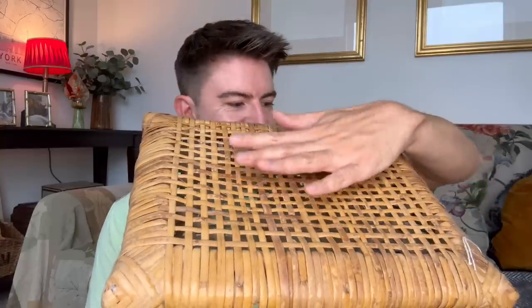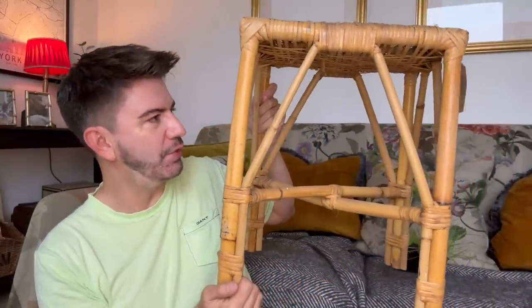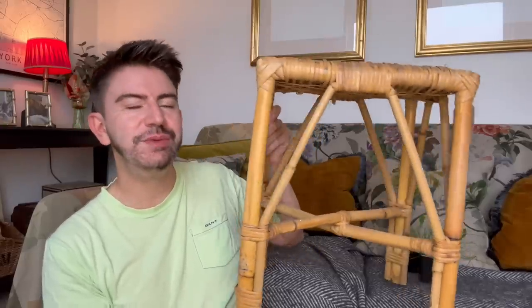I was having a look at it, and I was trying it out. She was like, you can sit on it if you'd like to. I wasn't sure about this bit. I thought it might look like it's on its last legs. But it was quite nice to sit on. And she said, you could have that for £10 if you want to. So I thought, yeah, for a tenner. I mean, for 15, I thought it was pretty good. But yeah, I thought I would snap that up.